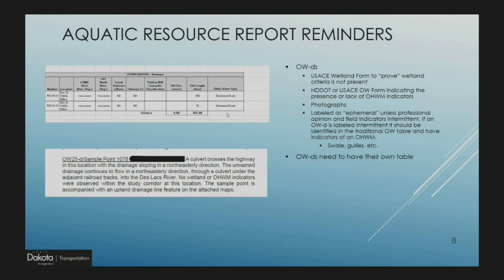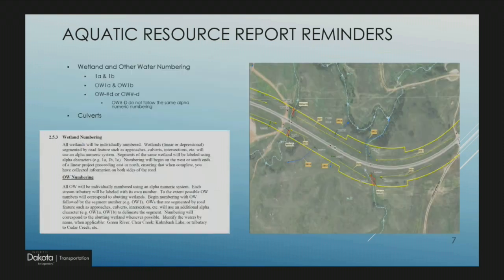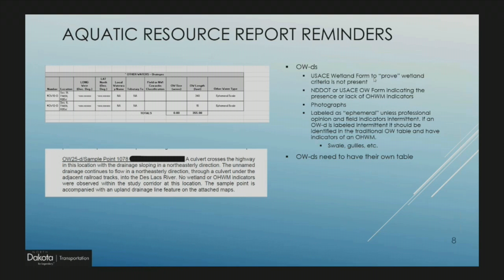I would recommend again using your best professional judgment in the field. Call them what you feel they are. For these other water Ds, I'll get into more detail later. It's kind of new. If you've done work for the DOT in the past, you understand what to do here. But we do require sample points to be taken here. We need to be looking for wetland criteria, so an Army Corps data form needs to be filled out. You need to use the NDDOT or the Army Corps of Engineers other water form. It doesn't make a difference to me which one you use, as long as you use one of them. Obviously photographs, and again, label them ephemeral in the report if they're ephemeral.